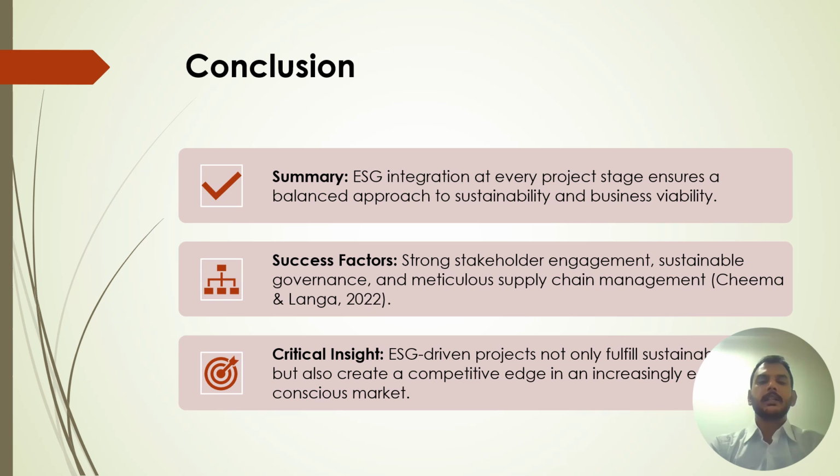These are the success factors. If we have strong stakeholder engagement, it will definitely boost our project. Sustainable governance and multi-year supply chain management will boost our business. The third one is critical insight: ESG-driven projects not only fulfill sustainability goals but also create a competitive edge in an increasingly conscious market.